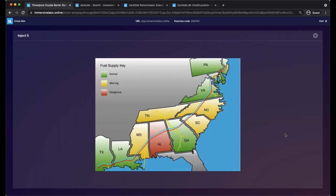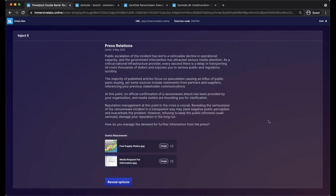Right, let's have a little look. Oh no, Alabama's gone red. Okay, so we now have our first dangerously low fuel supply state. Public escalation of the incident has led to a noticeable decline in operational capacity, and government intervention has now attracted, of course, serious media attention. As a critical national infrastructure provider, every second there is a delay in transporting oil costs thousands of dollars and exposes us to serious public and regulatory scrutiny.